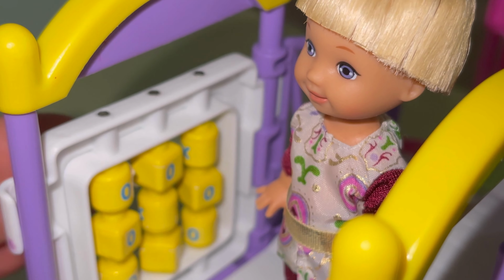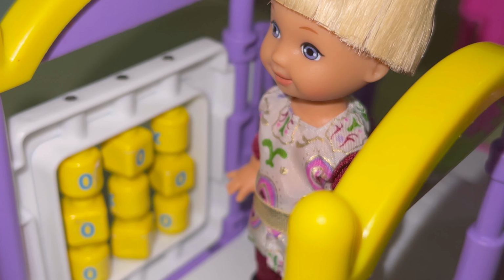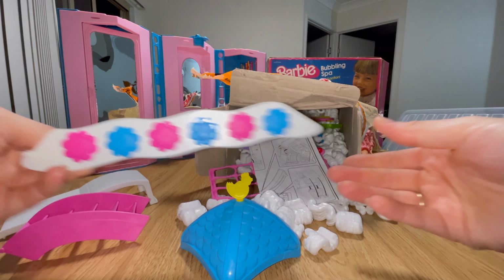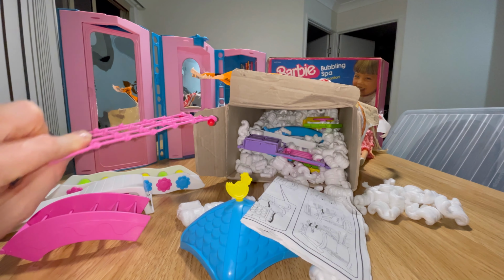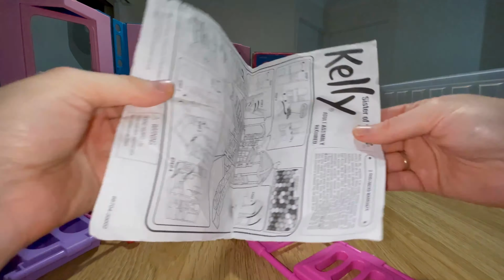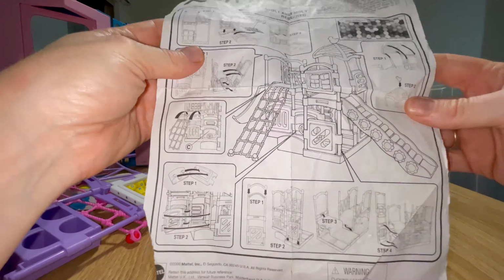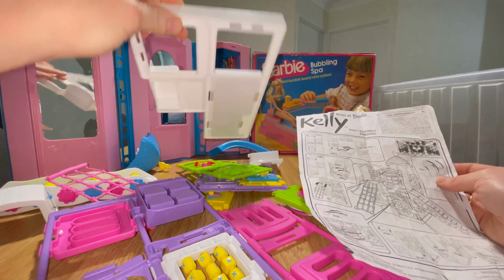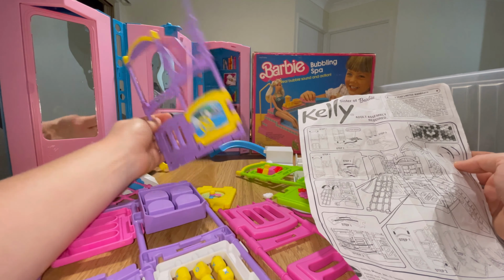Today I'm going to be looking at this adorable 2000 Playland playset. I ordered this off eBay and I made an offer of $25, but the seller didn't accept it. So I made a bid of $25 with a maximum of $29. And I won, and it was $27 I ended up paying for it. So I was fairly happy with that.